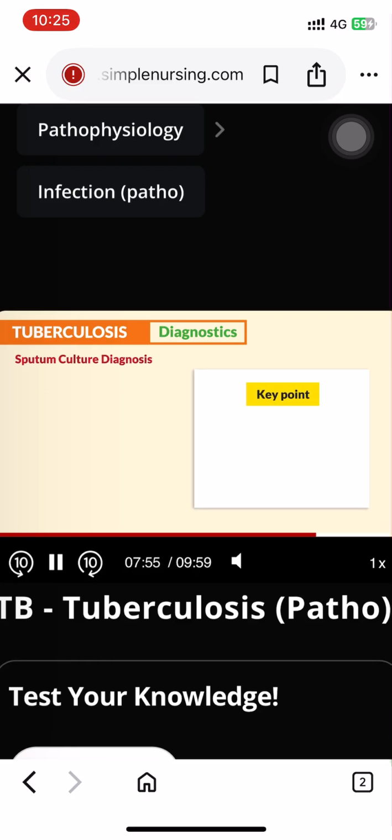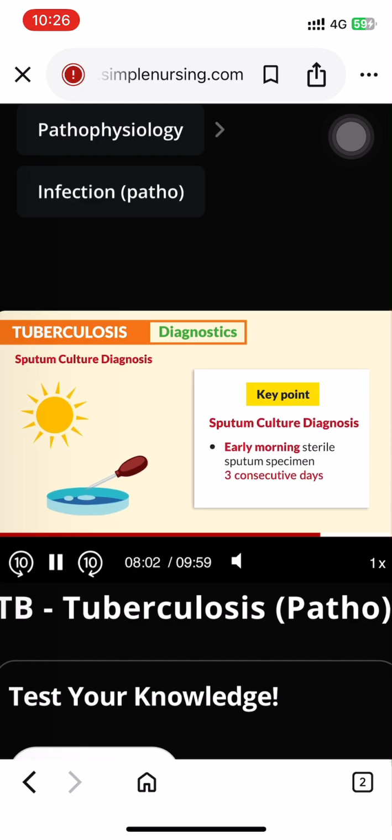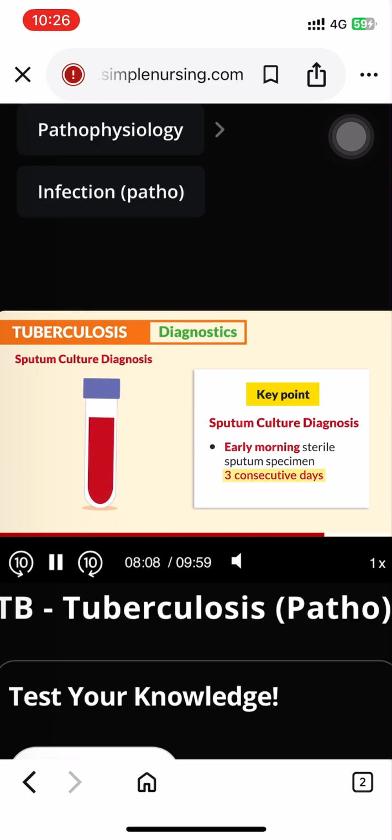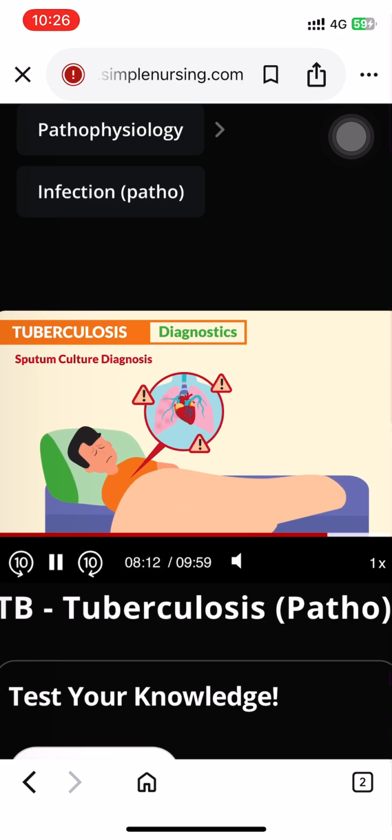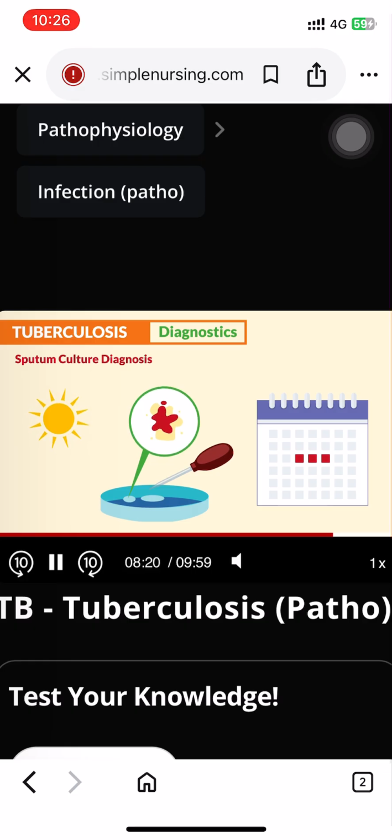So the key point to write down here is for a sputum culture diagnosis. Key terms is early morning sterile sputum specimen, 3 consecutive days. Not a blood test here. Many students get this wrong. So again, if the patient is suspected to have active TB and has a positive skin TB test, then 3 early morning sputum specimens are taken to confirm the diagnosis of active TB.